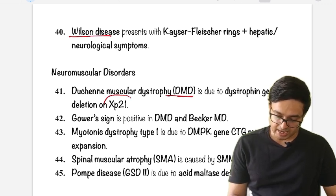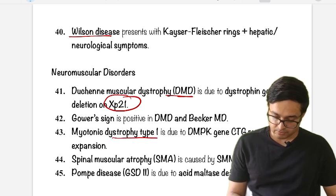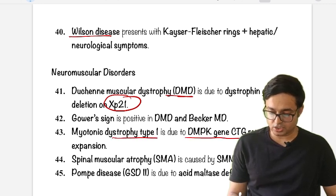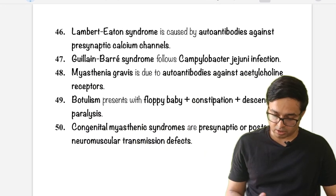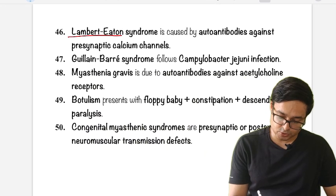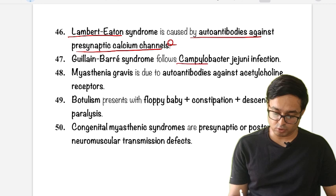DMD, the gene is in Xp21. Okay, myotonic dystrophy type 1 is due to DMPK gene CTG repeat mutation. SMA and Pompe, we all know. Lambert-Eaton syndrome is caused by autoantibody against presynaptic calcium channels. GBS, all we know, Campylobacter jejuni infection.